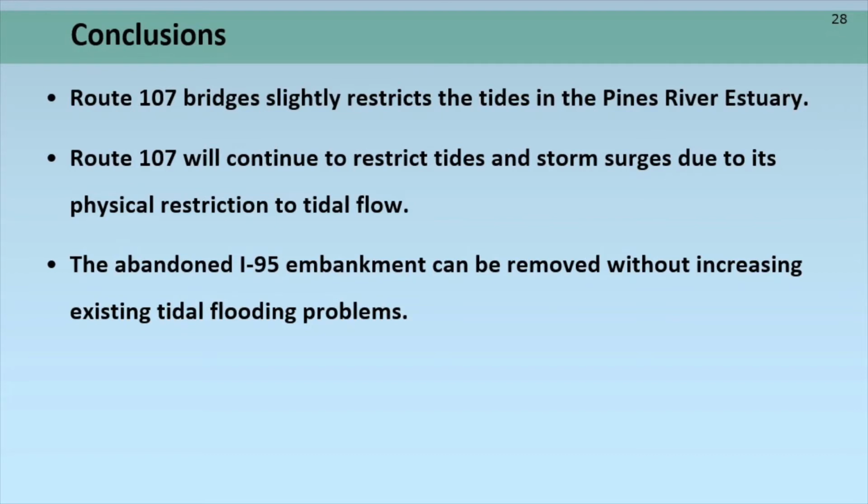And I'm doing this study, or I did this study, and we're going to be writing it up as a report, an EPA publication. It's going through peer review. I hope people will believe it, because this is important, because it means that we can potentially restore the marsh hydrology that's been affected for 50 years by the I-95 embankment.